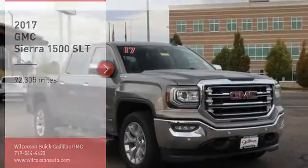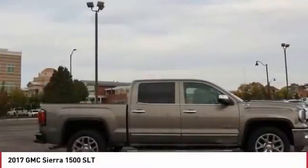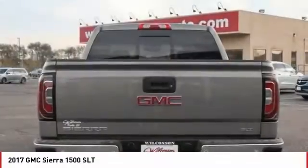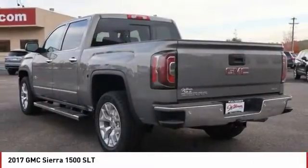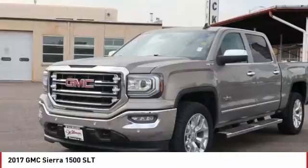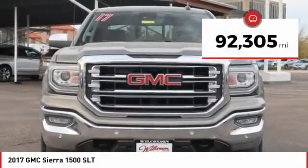And take a look at the 2017 Sierra 1500. The GMC Sierra is a full-size pickup with all the functionality you could expect. With multiple trim levels, the GMC Sierra provides a wide range of features for you to enjoy. Power and advanced technology can both be found in this fantastic truck. This vehicle has less than 95,000 miles.